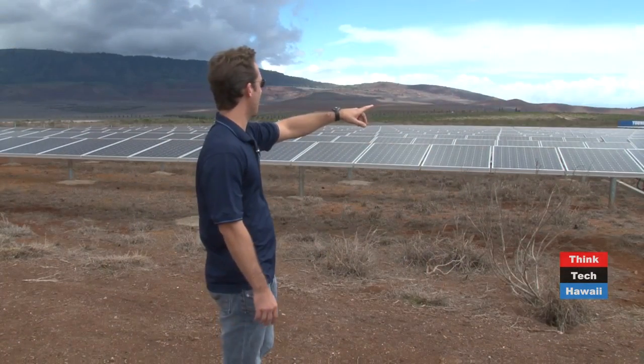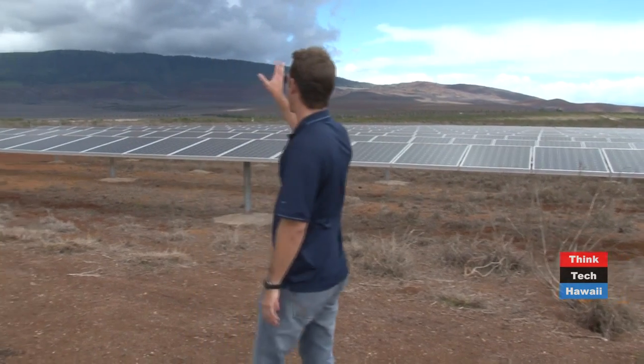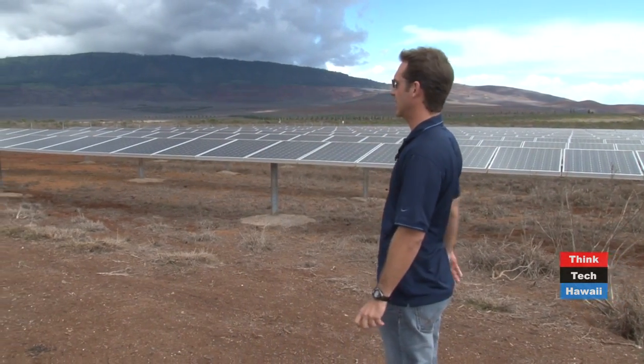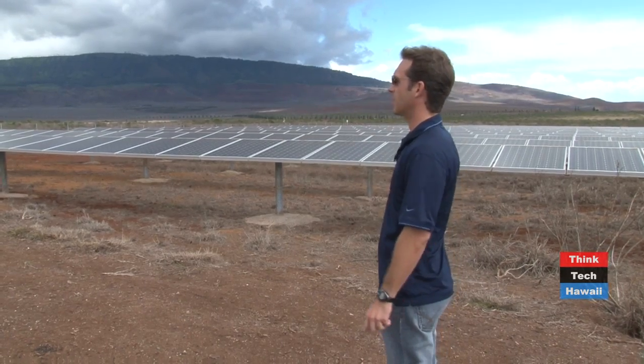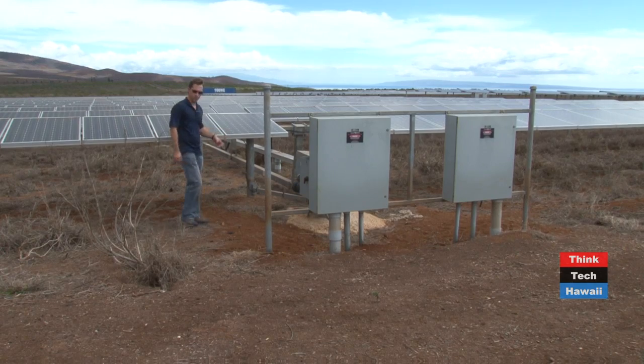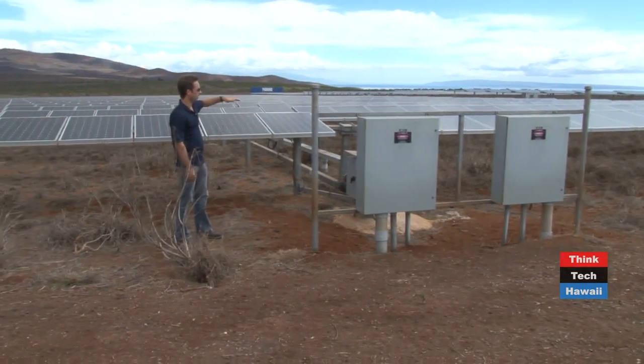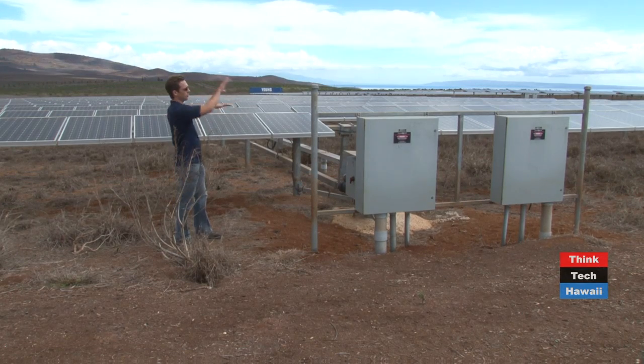Got Kaho'olawe in the background, Maui on this side, the Hale, our watershed up there, Palawai Basin, town just barely in the background. You can hear that? So that'll get just a little bit of movement every now and again to effectively move the panels so that they'll track with the sun.